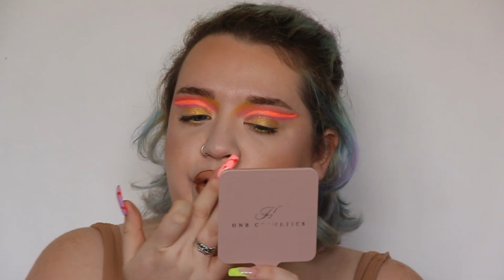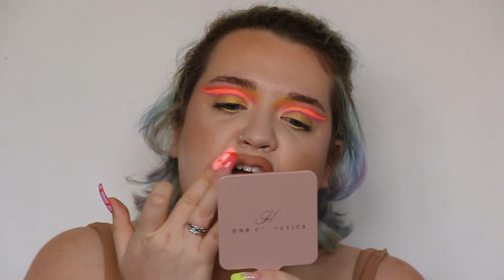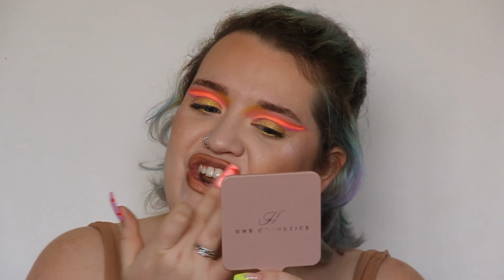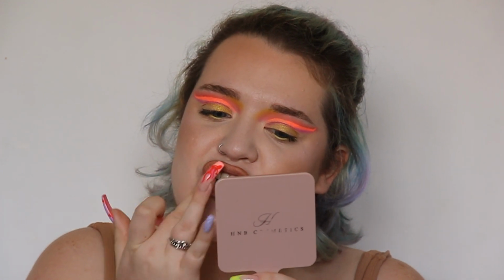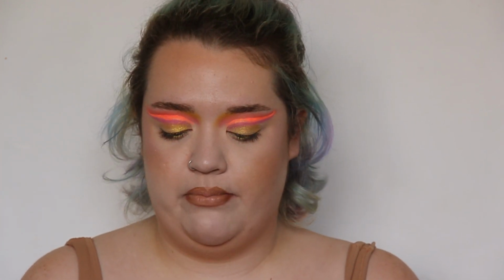So what I do is I just take a finger and we're going to work the lighter shade into the brown. I just love this one though. I love an ombre lip at the moment. I'm very much in my ombre lip era.